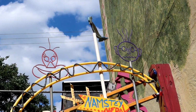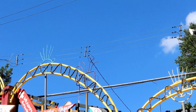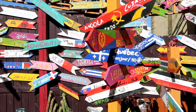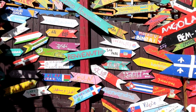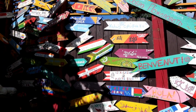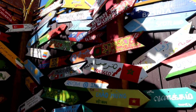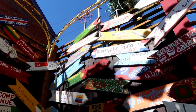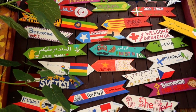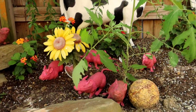He didn't have to do that. Just a nice little addition. That duck, there's another face popping up over here. And I love that he went so colorful on this, probably using the patterns of the colors of the country, I would guess. And cows for good measure, and a family of pigs.